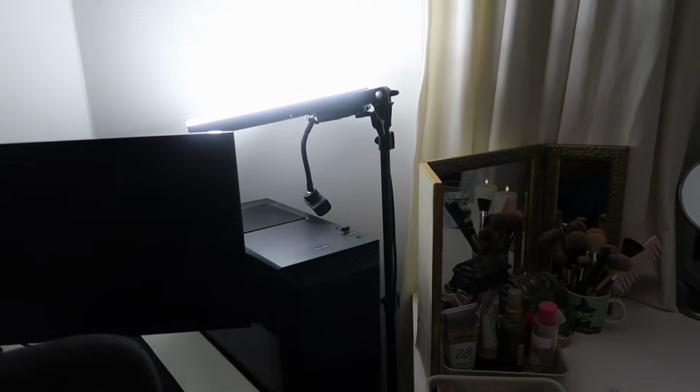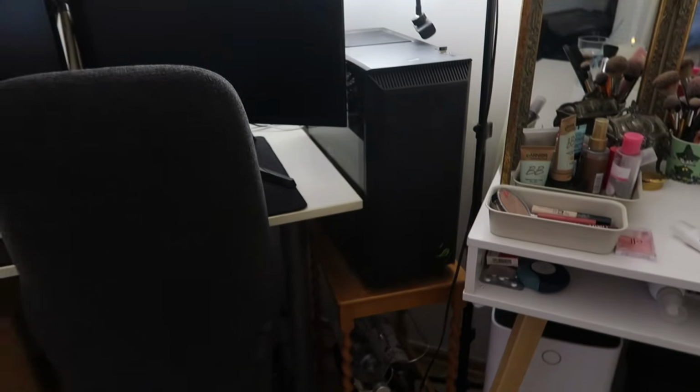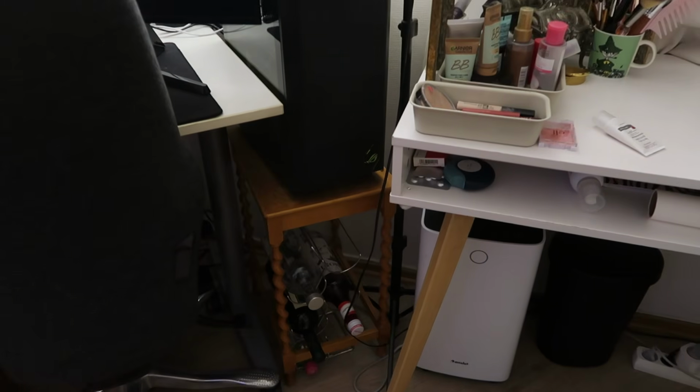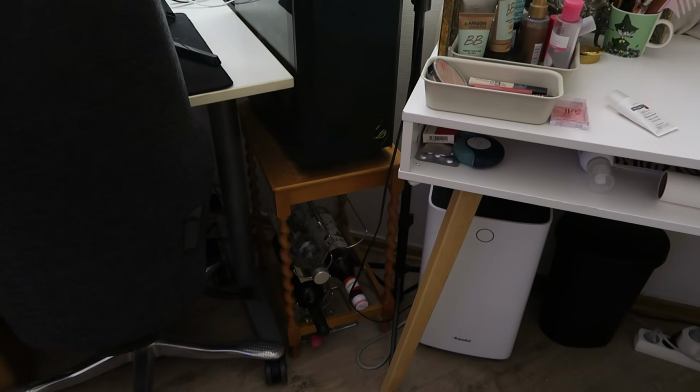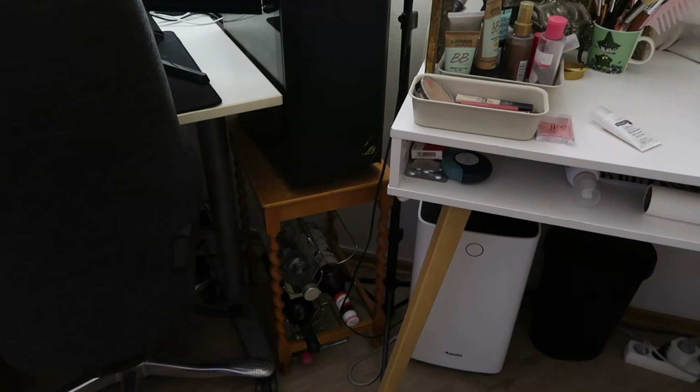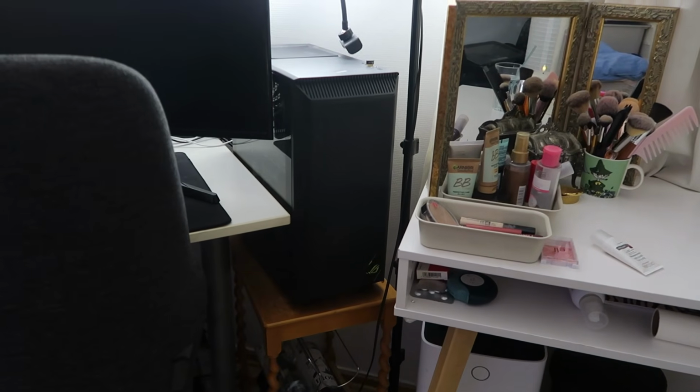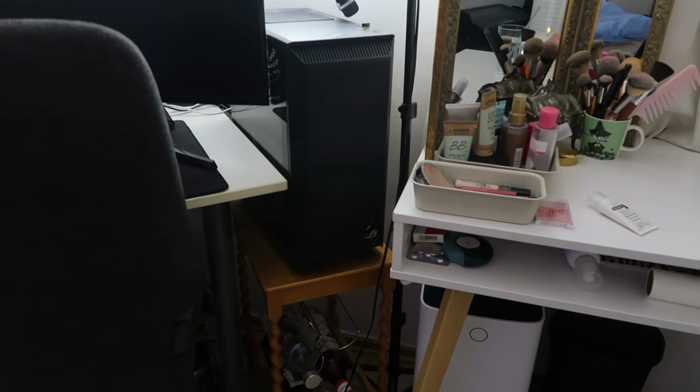Right next to my setup here, we have a little table that I've had since I lived at home, and under there I just utilized the space to put some of my drink stuff, and then also we have my computer on top of that so it doesn't take up space on the desk itself.